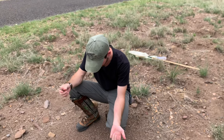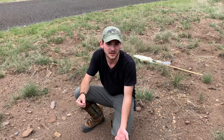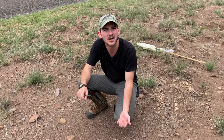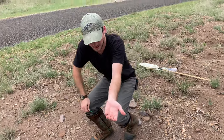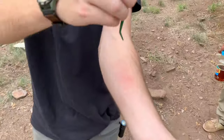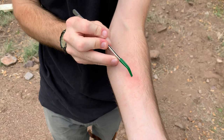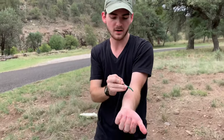Because essentially what it feels like is somebody superheating a sewing needle over a fire and then just jabbing it right into your skin. It's a very vertical pain, like it pierces straight down. So you can see this is where the stinger went in here. Ooh, man. Spicy. You can already see all of that discoloration there. But I really, really love these ants.